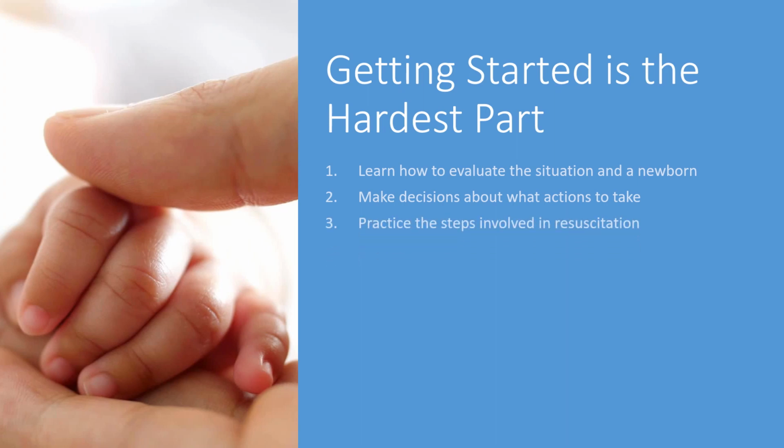We should practice these steps involved with resuscitation. So I'll tell you now, if you have the Neonatal Resuscitation book, go ahead and open it to the algorithm, and you're going to see that flow chart of the steps involved in resuscitation. And we're going to practice these and practice these and practice these. Eventually, they should become second nature to you. And then practicing together produces results over time. Why practice together, Derek? Why can't I practice this at home? What's the importance of practicing it here?